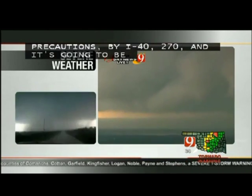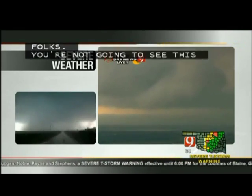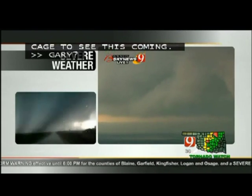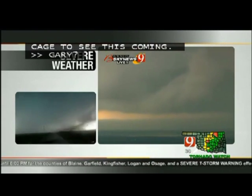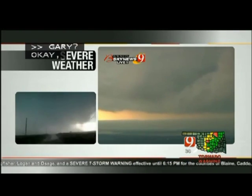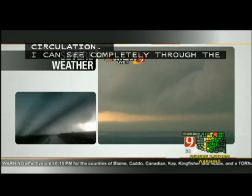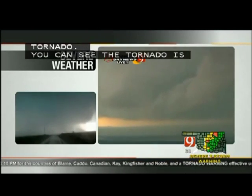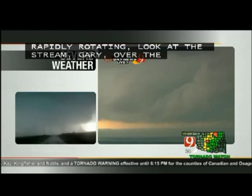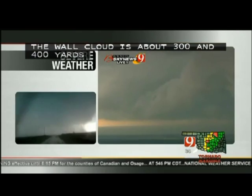Gary? Go ahead, David. Okay, Gary, you can take our stream. I'm a half mile north of the circulation. I can see completely through the circulation. You can almost say the tornado's on the ground because we have rapidly rotating rain curtains. Look at the stream here, Gary, rotating around the wall cloud. The wall cloud's about 300 or 400 yards across, maybe a little wider. I have north winds now at 40 miles per hour, and this thing is turning like a top. I can see clear through the rain at this point, okay? I can see completely through it.